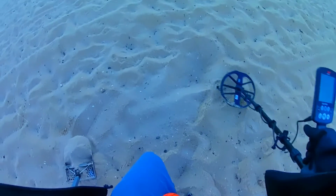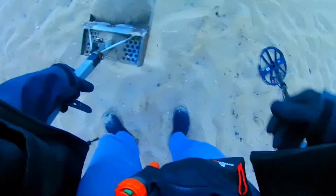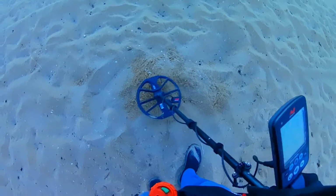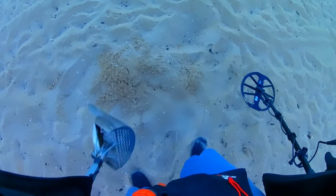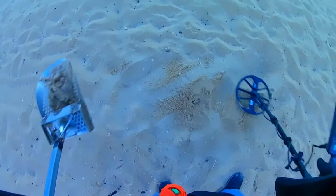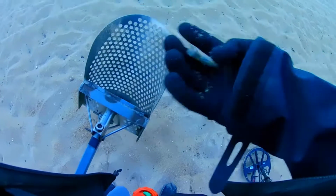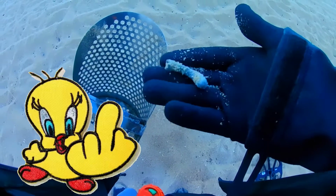Rightio, first target of the morning. Down here is ringing up a 17-18, so should have it in the scoop. I'll tip it out. See, it's down here. Bit of rubbish probably. Oh yeah. A bit of lead.